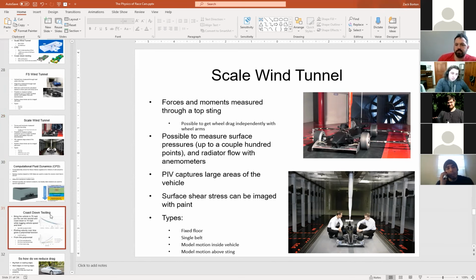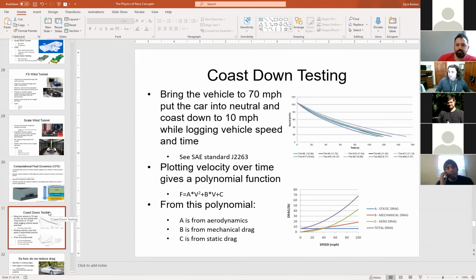And then coast down testing, I wouldn't worry about that until you actually get a car in production or ready to race essentially. And then I'd use it for setup changes, like wing changes. Okay, this wing versus this wing versus this wing. Or if it's a production car, you can use it for evaluating the actual production parts. And then you can do some changes.